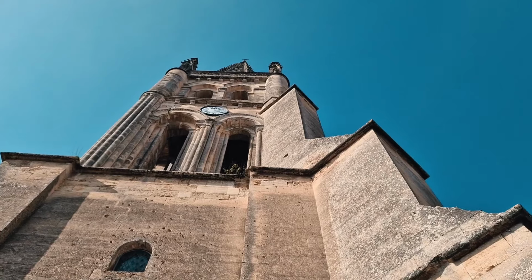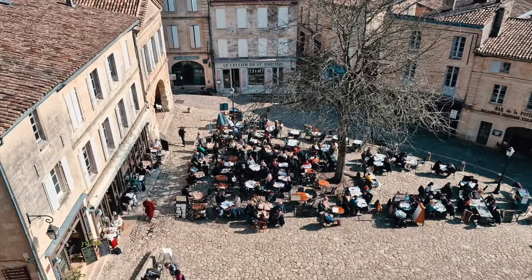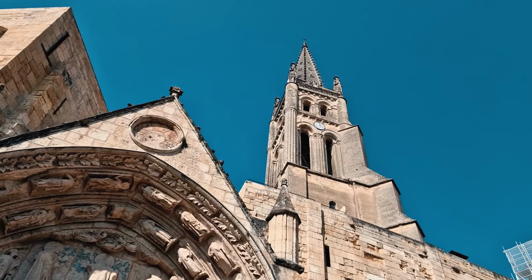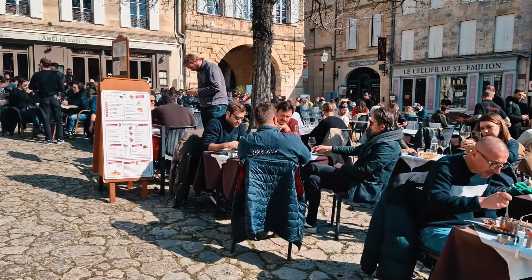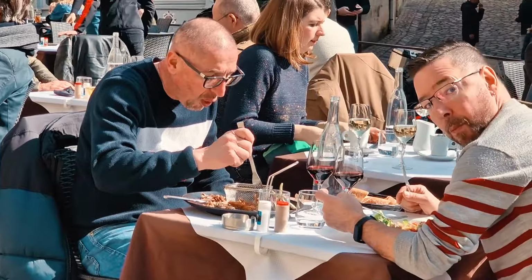And outside the church, you've got this lookout area that overlooks the entire town, the town square, and the valley where Saint-Emilion sits. It's definitely one of those wonderful things to do. Sitting back in the town square, drinking wine, eating amazing food surrounded by your friends. The people here really know how to live.